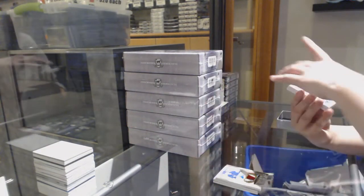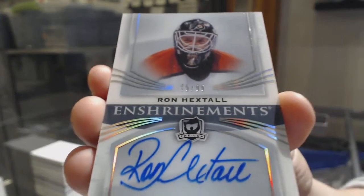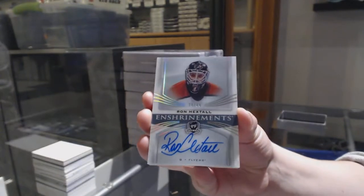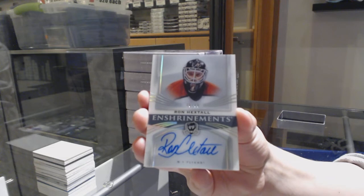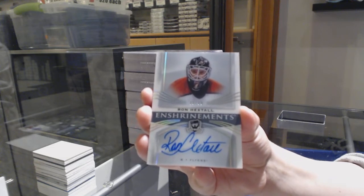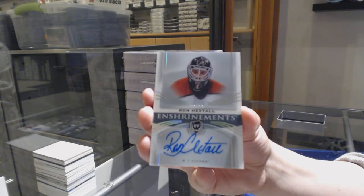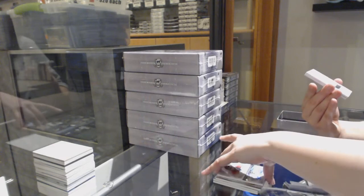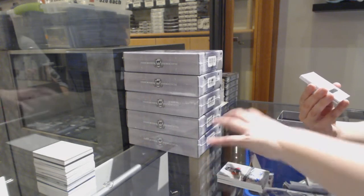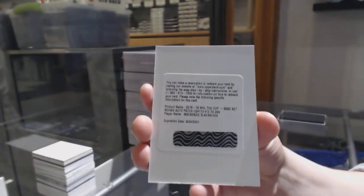We've got an enshrinement auto, number 299 for the Philadelphia Flyers, Ron Hextall. I do love the enshrinement autos. I think they're very sharp looking. We've got a rookie patch auto, number 249 for the New Jersey Devils, Mackenzie Blackwood. Apparently, eh?